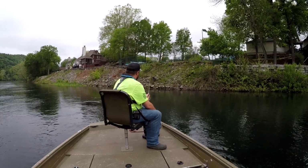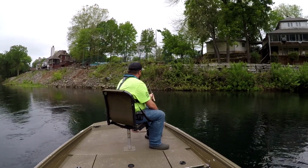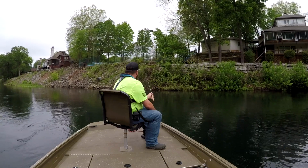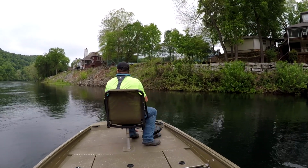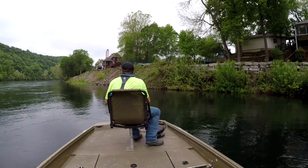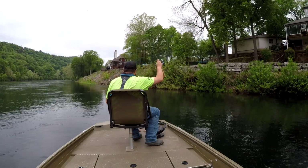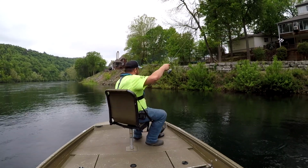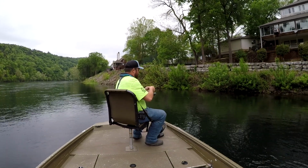My 1/4 ounce weight seems to be bouncing just about right across the bottom. And that 6 foot leader that we put on there, that's what I use whenever the water's running this fast. I'm going to go ahead and reel in and say no fish on the first cast. Check for moss and get it a little closer to the bank. I did have some moss on both of those scuds, so that probably wasn't going to catch me a fish.